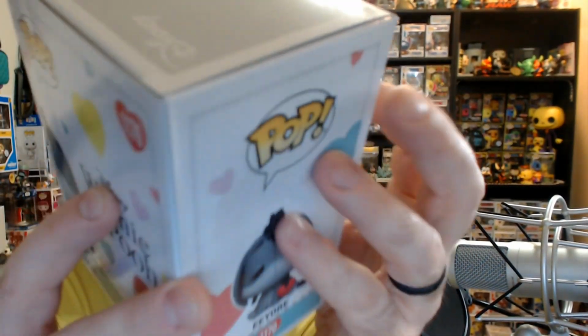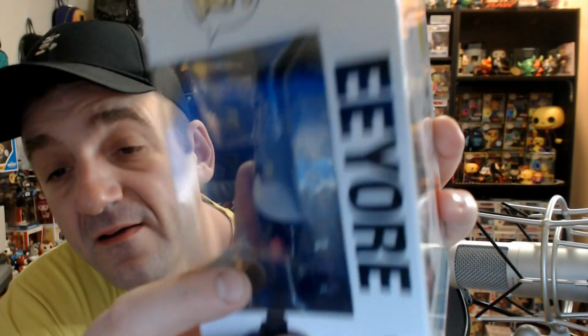Now, what happened? My window's indented in the bottom. It kind of bothered me when I touched it. It kind of curves like that, but that's fine, whatever. But let's take Eeyore out of the box, because we don't care about the damage to the box, since we knew this was staying in our collection. Let's look at Eeyore.